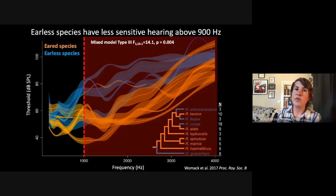And indeed, that's what we find. Every frequency above 900 hertz that we tested, there's a difference between eared and earless species, with earless species having poor hearing. And this not only holds as an overall pattern in the data, it also holds when you look at really similar looking, closely related eared and earless species pairs.